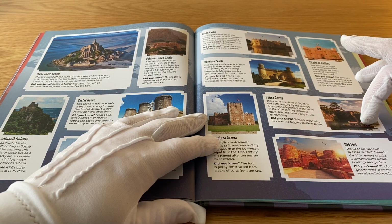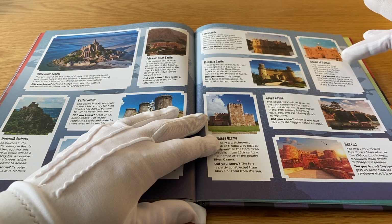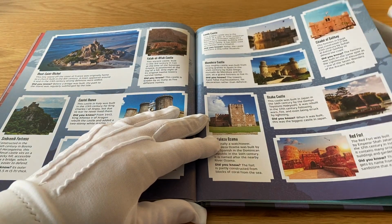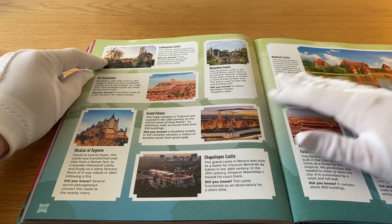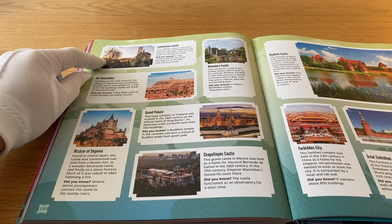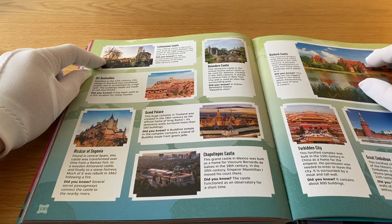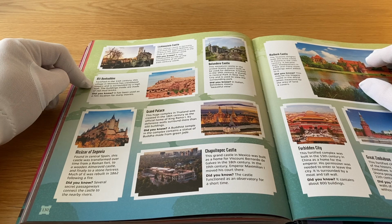The Citadel of Qaitbay in Egypt, which was built in the same spot as the Lighthouse of Alexandria, one of the 7 wonders of the ancient world. Liechtenstein Castle in Liechtenstein, Germany, built in Germany actually, constructed on top of the foundations of an older castle. The Bahia Palace, used as a film location for many movies in Morocco.